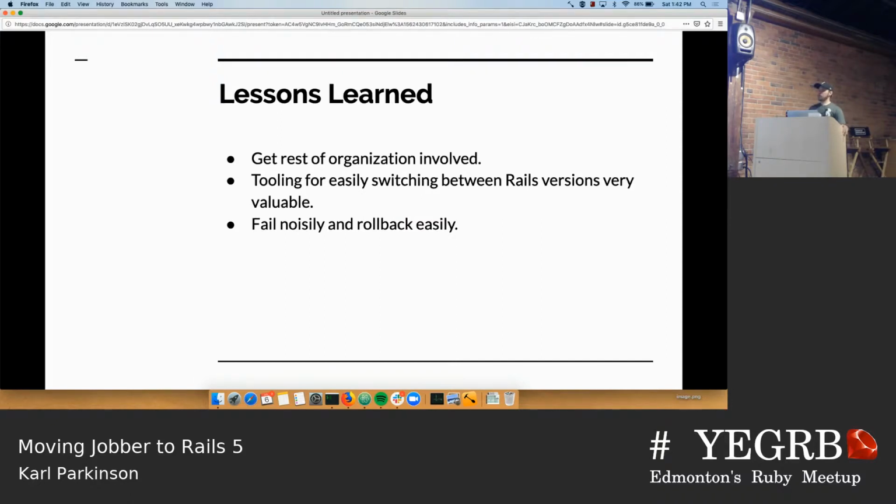Get the rest of the organization involved. So this was a big project, and as I've said, it meant that we weren't building new features, so that meant there wasn't stuff for the marketing team to market, there wasn't stuff for the sales team to sell. So it was important to get them involved in the process in some way so that they understood why we were doing it and why it was important, and so they could feel a sense of connection to the work.